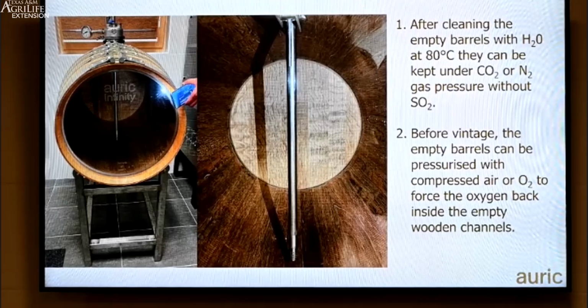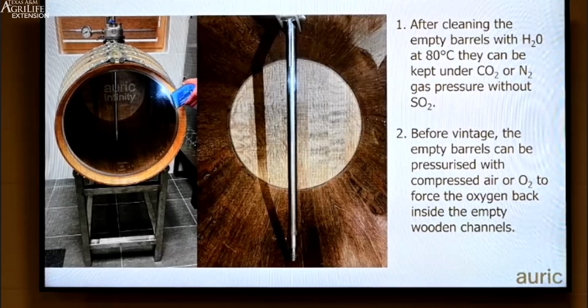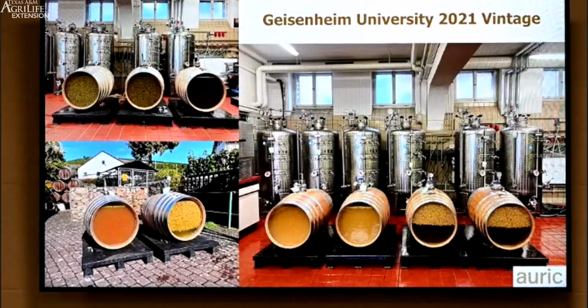Also, people who want to use sulfur, burn sulfur or liquid sulfur, can use it as well. Here at Geisenheim University we did the trials. I did the trials for the first time in 2021, and we did 4 wines, including Müller-Thurgau. At the back, as you can see, they used the same technology under pressure, but in stainless steel tanks. If you read the report that we will provide, you can see that they found very reductive problems with wines made in stainless steel, and none of these problems were shown in wooden barrels.